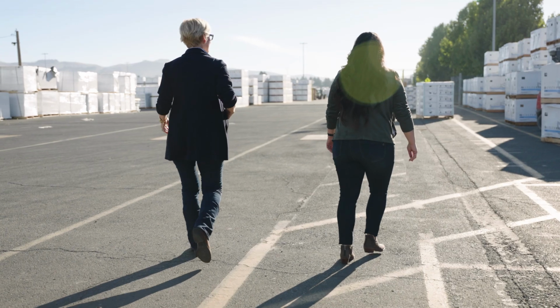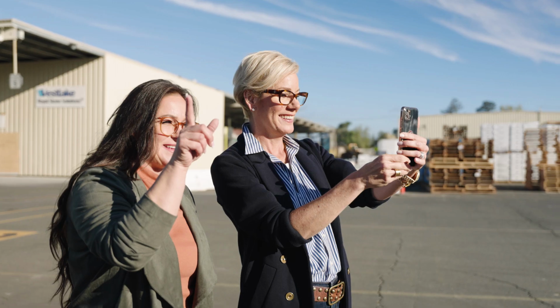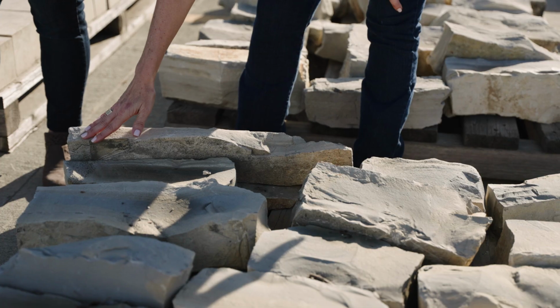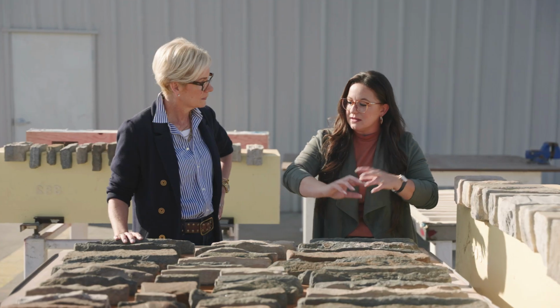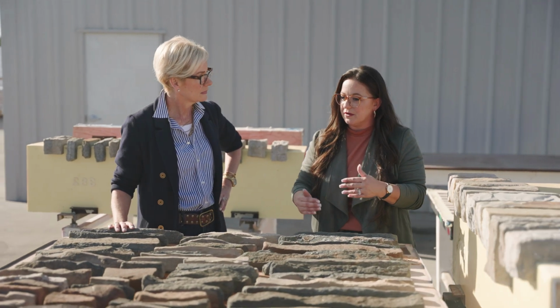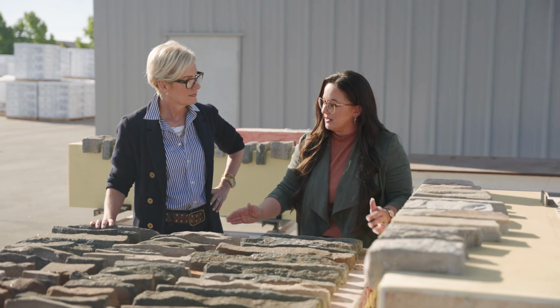The first stop on our tour is our Masters and Molds shop. We just reviewed a lot of the natural stone that's on site here. After our artisans hand select the pieces that they are going to use within the profile, the next step is to create the natural masters.